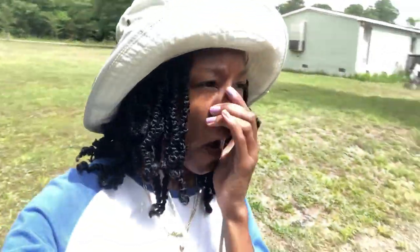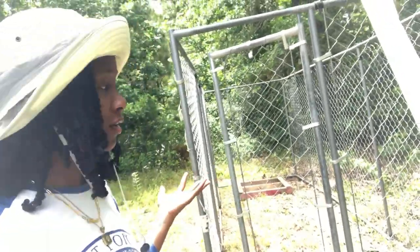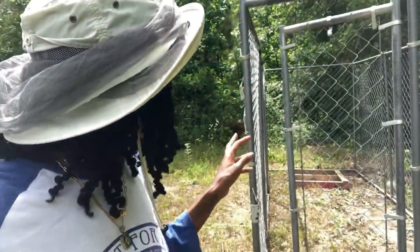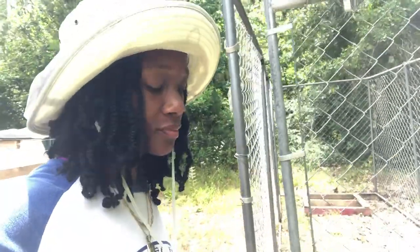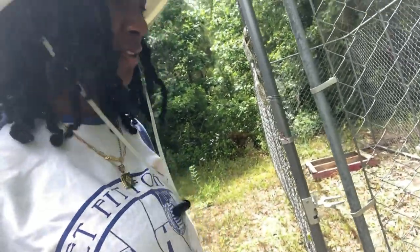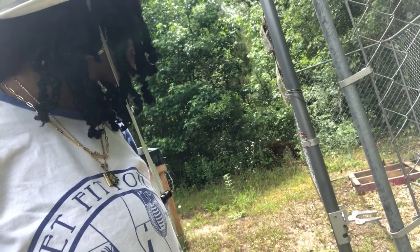All right. So, I want to show you guys the situation that we have going on here. So, this was an old dog kennel or whatever. So we're gonna use that as the chicken run, not the coop. That's the base of the coop right there. But the problem is this gate doesn't actually lock. There's a gap. So what I'm attempting to do is attach this 2x4 from here through this center through the gap. We're gonna figure it all out. But just wanted to show you guys the situation.